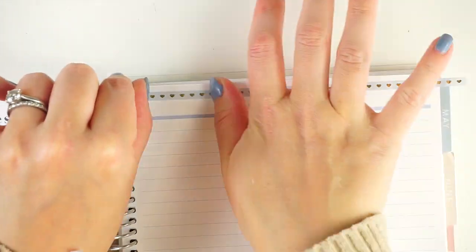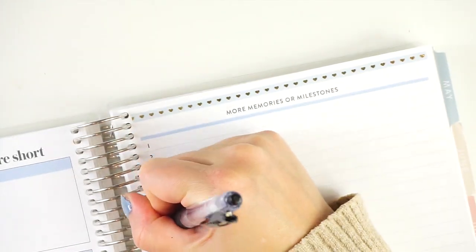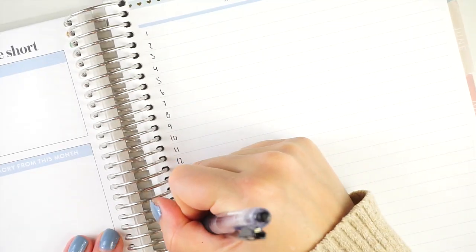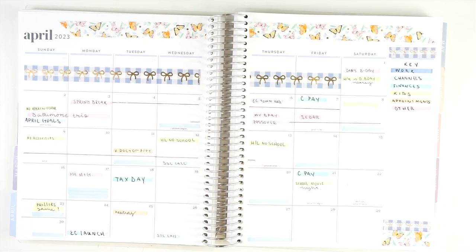Then finally, we're going to wrap up with these memory pages at the back. We've got the guided journaling, which I'm not going to do anything to, and a line a day memory keeper. All right, that is everything all finished up. So let's do one last quick flip through to wrap this up.